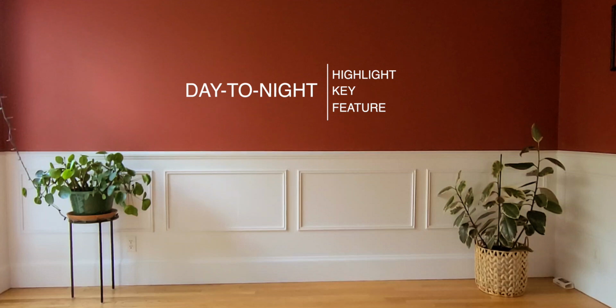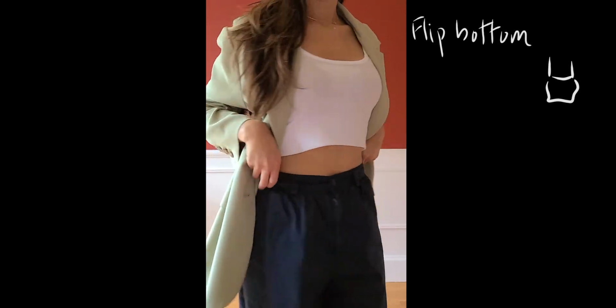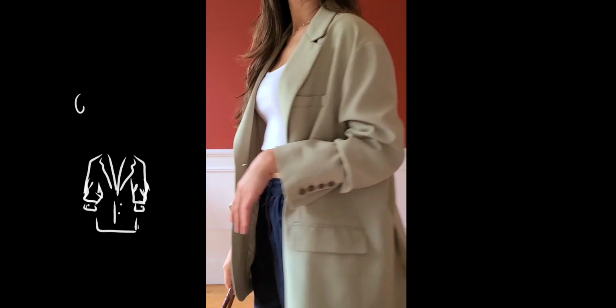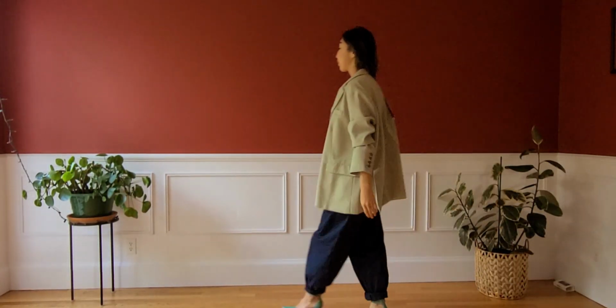And the second look is from day to night. Try highlighting your key features. And to show off my key features, I've left my tank top for a crop look, put some elastic bands on my sleeves to show my wrists, as well as cuffed up my pants to show my ankles. This look is definitely my favorite look.